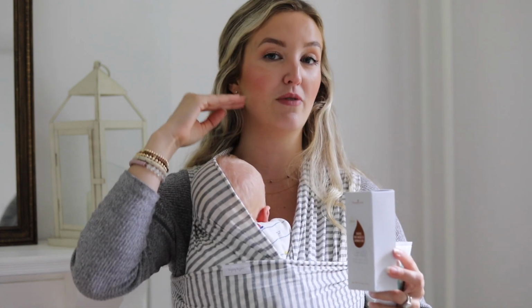This obviously has charcoal in it, so it's going to pull impurities out of your skin, and you can actually see it, especially on my nose where I have a lot of blackheads. When it dries you can see where your pores are, and where my blackheads are, they're super dark, very noticeably different than the pores on the rest of my face. So I know that it's pulling crap out of there, and it's so satisfying.